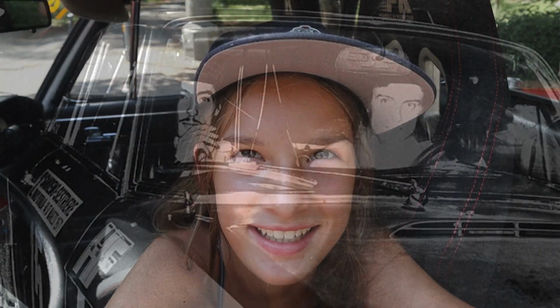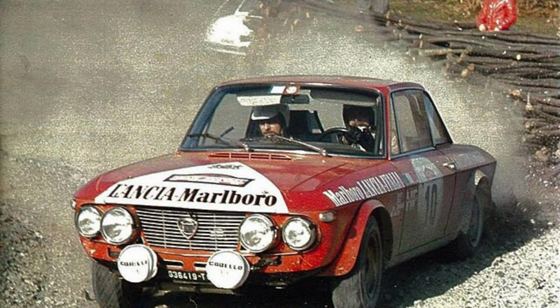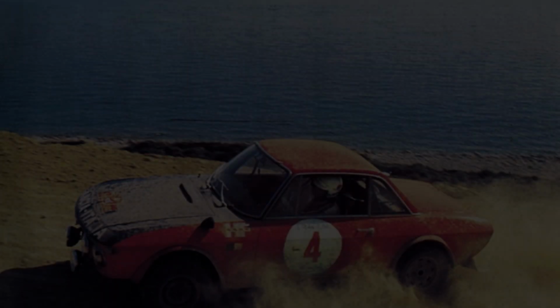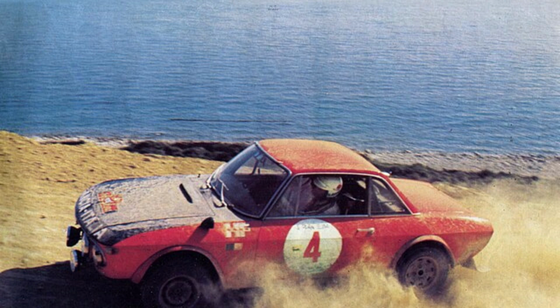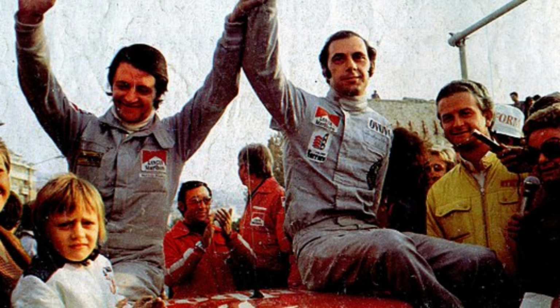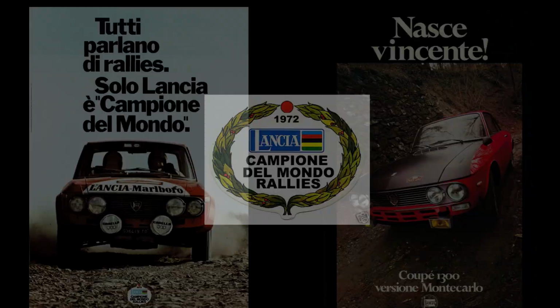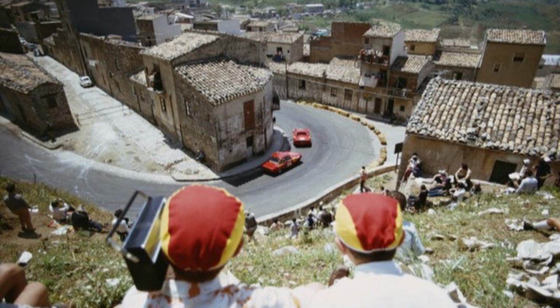So, unsurprisingly, the Fulvia Coupé was very successful in motorsports. With the exception of 1970, Fulvias won the Italian Rally Championship every year from 1965 to 1973. But perhaps most legendary, Sandro Munari and Mario Mannucci won the famous Rallye Monte Carlo in 1972 on a Fulvia Coupé 1.6 HF. I am told that practically everyone in Italy wanted to own a Fulvia after that.